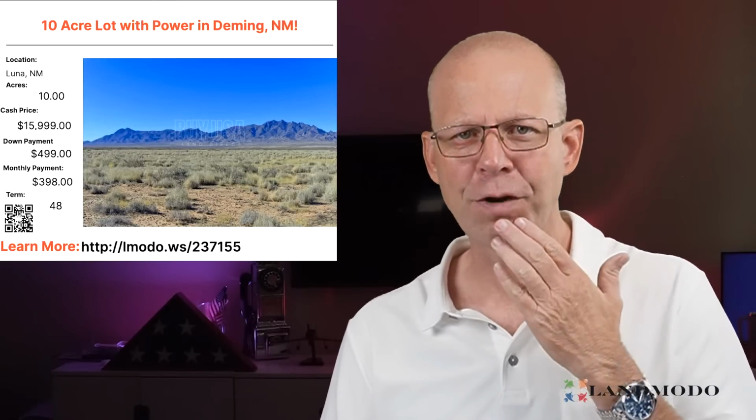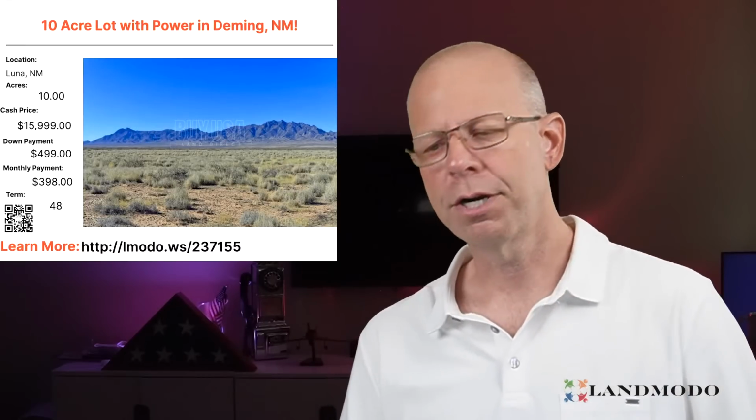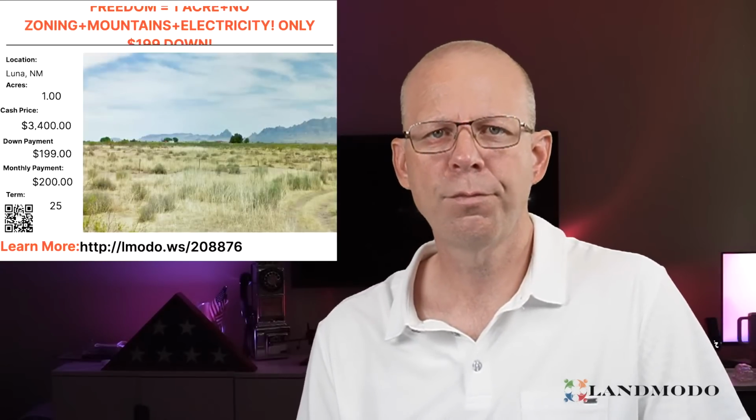So biggest bang for your buck? Absolutely New Mexico. 10 acres with power. Check it out. Scan the QR code. See if it's a good fit. But look, let's just look at how affordable this is, right?